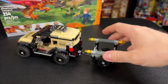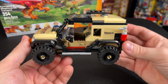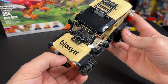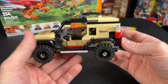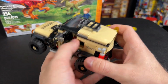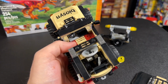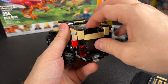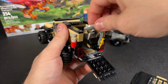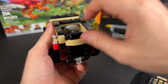So that's kind of unique in that respect, but we'll take that trailer off just to get a closer look at everything. It's a Biosyn Genetics Jeep vehicle, right? Wrangler. I don't know what exactly kind of vehicle it is, but I do like that the doors open, and the thing I perhaps like the most is that you could fit two minifigures, one in the driver and one in the passenger seat. We've got mirrors on it, we've got a tailgate that opens with a little satellite in the back. It's just a really, really awesome vehicle for play.